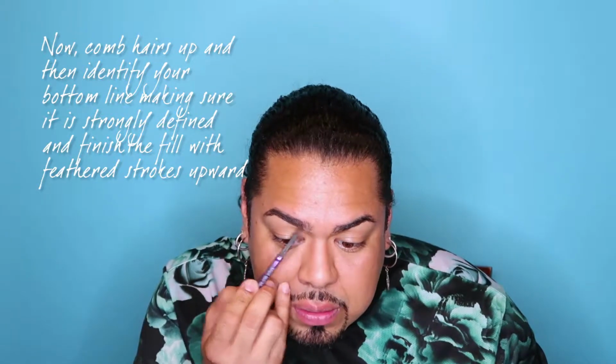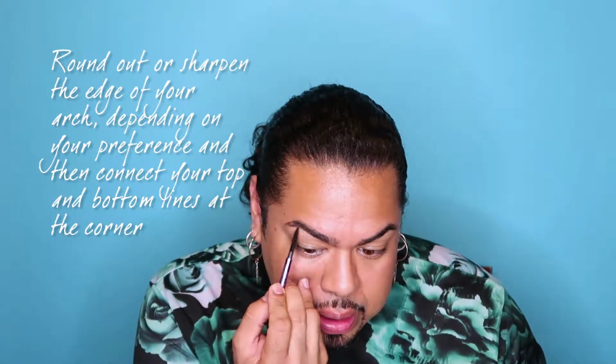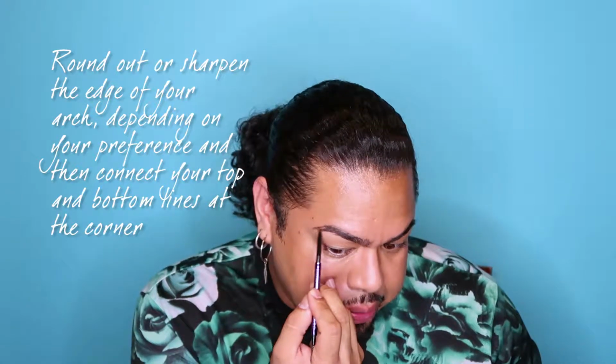I'm just gonna slowly, I like the brow at the beginning to be a little bit more natural, so I'm gonna end up using a lot less product. As you guys can see, I'm gonna feather, so I'm gonna use the upward motion to fill in the brow. And then the way that my brows were done, I like this to be a little bit more rounded, so I'm just gonna round out this edge. And as you can see, I'm gonna connect the two together.